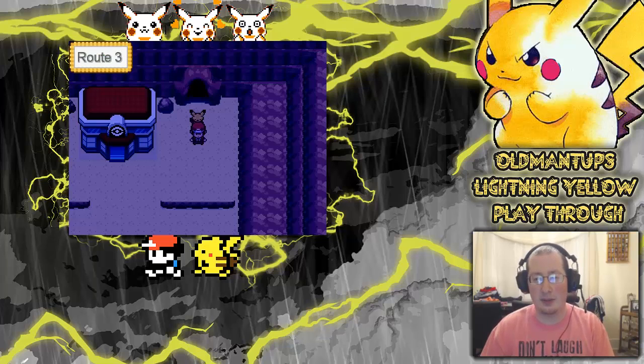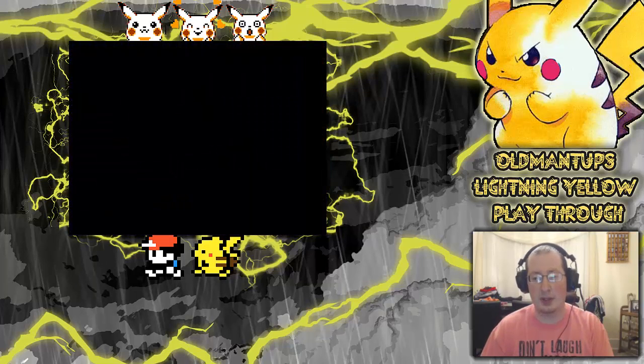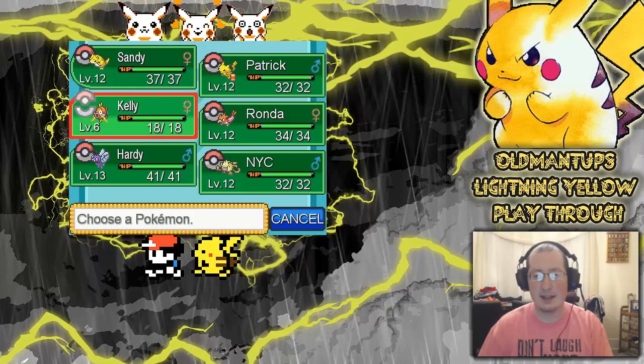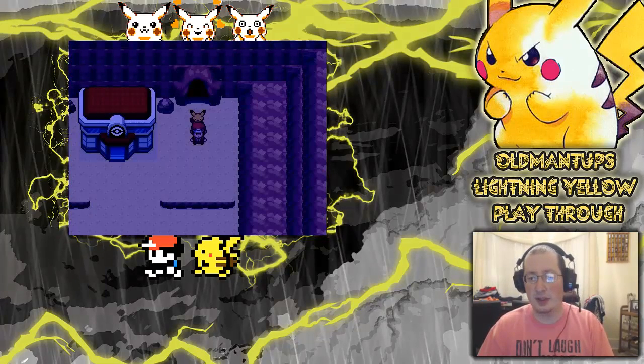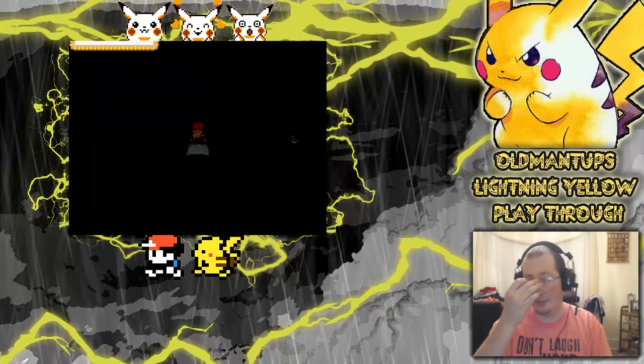Last time we left off right outside Mount Moon on Route 3, and let's just take a quick look at our Pokemon so we can get an idea. We have Sandy in the front, Kelly sitting back, and all our Pokemon that we're going to be using are sitting right around level 12, which is fantastic. And we are going to go into Mount Moon and see what's going on.